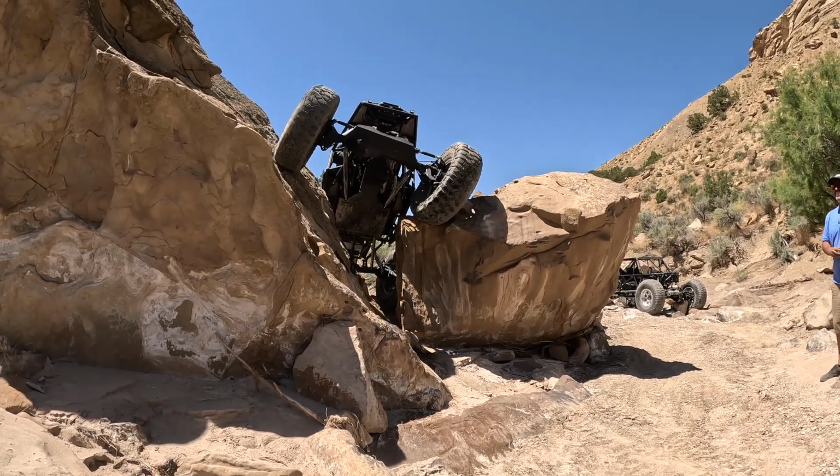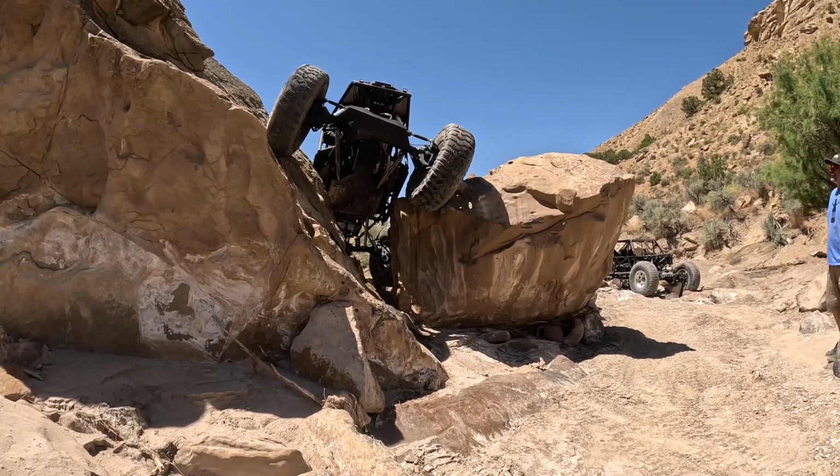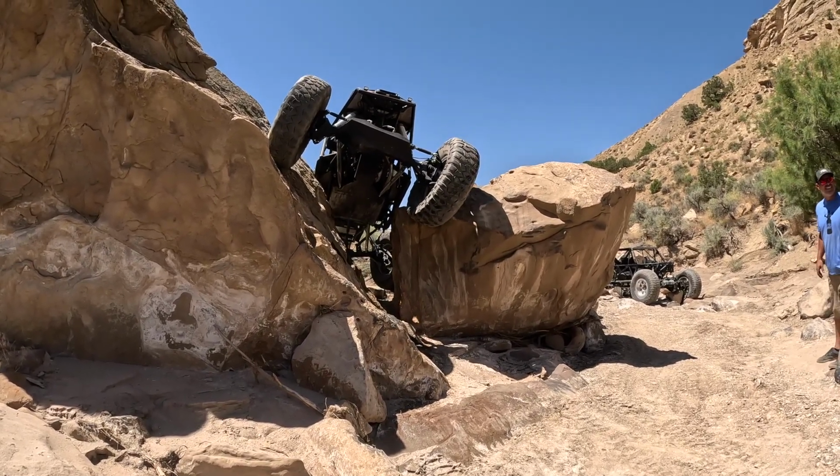As Jonathan starts making his approach, he's going to try and keep it more centered rather than staying to the passenger side or the driver's side.